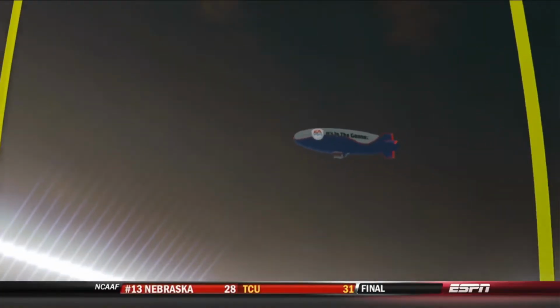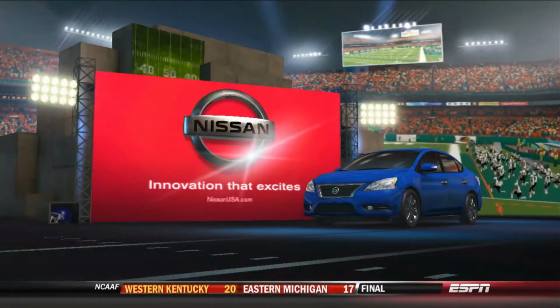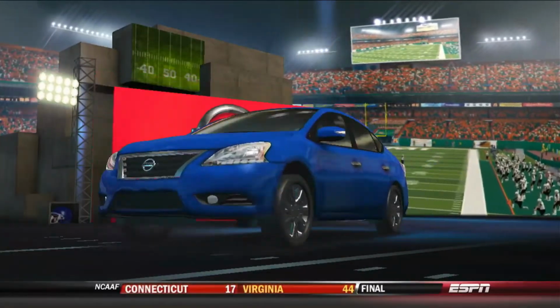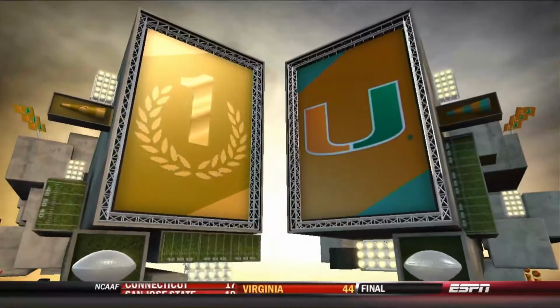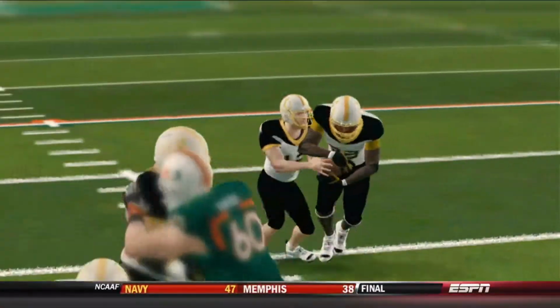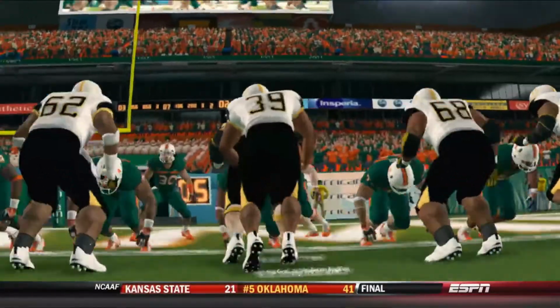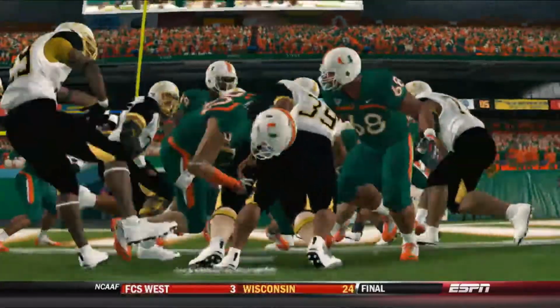Glad to have you with us in the studio for the EA Sports NCAA Football 14 halftime show presented by Nissan. Innovation that excites. Reese Davis and David Pollack here, completely locked in on that first half. There's no question you'd rather be up by two scores as opposed to being down by two scores. I mean, David, I totally... That was an easy answer, look, yes.